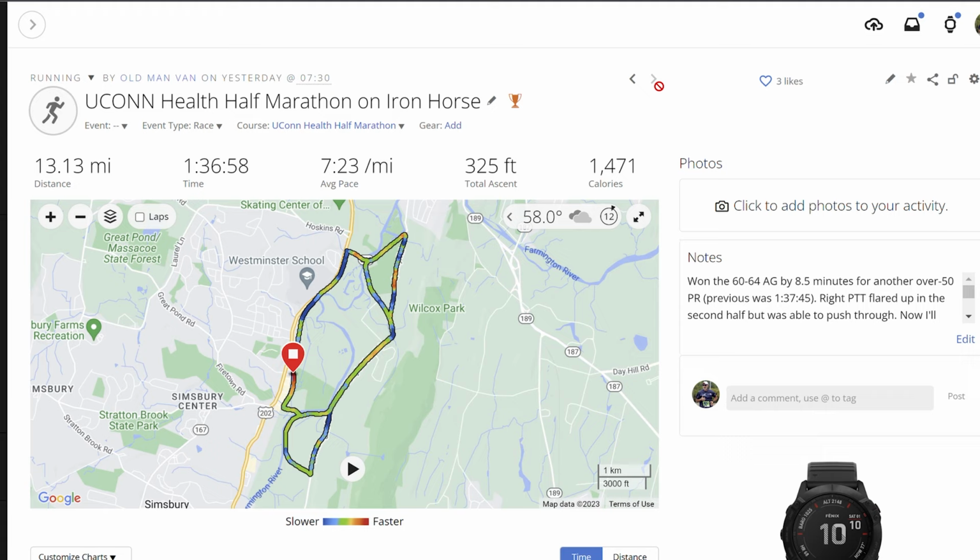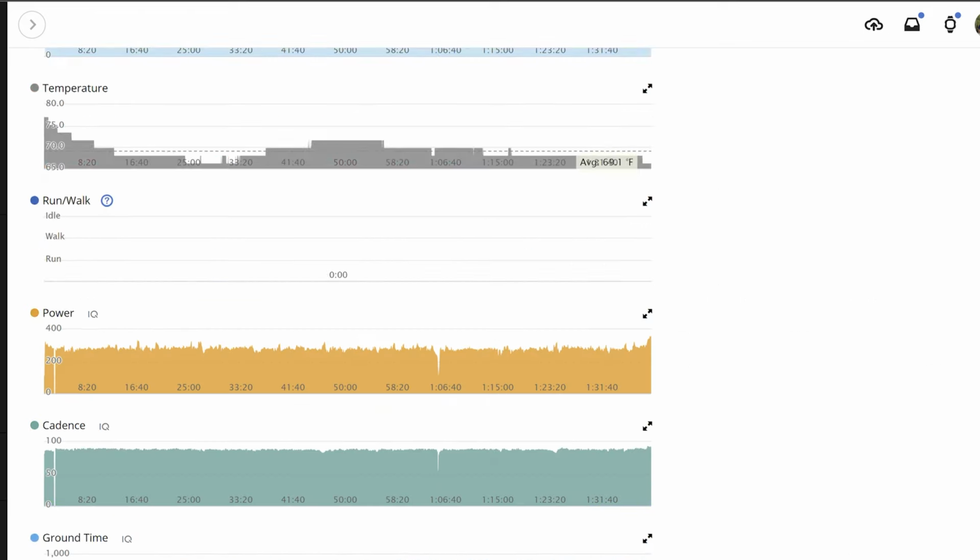Okay, here we are back in Garmin Connect looking at the UConn Health Half Marathon on Iron Horse. We're going to go into the Pace Pro plan and see how I did there. As you can see, my GPS measured it out to 13.13, so I did a really good job, and I really focused on running the tangents during the race, so I'm pretty happy with that. Final time of 1:36:58, 7:23 per mile. And let's go down to Pace Pro.